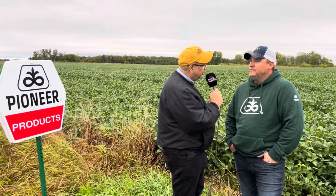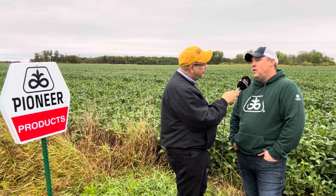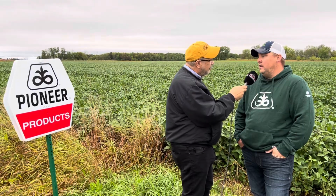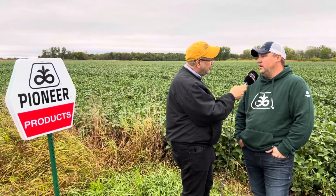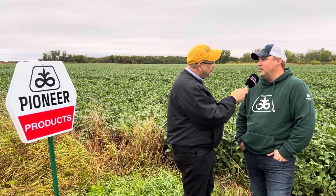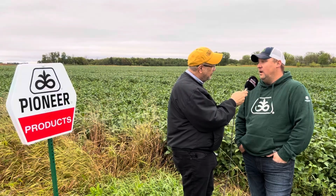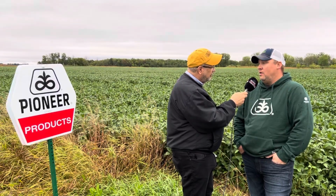Is there any certain hybrid that you're looking at that you're primed up about for 2025? So in the lower 80 day, the 82 288 has shown it has a lot of flex in it. It's able to really put on, and it's kind of a racehorse variety that way in that early 80-day market. There's a new 87040 that looks to be a real strong yielding and strong genetics. So yeah, there's some really good stuff coming.